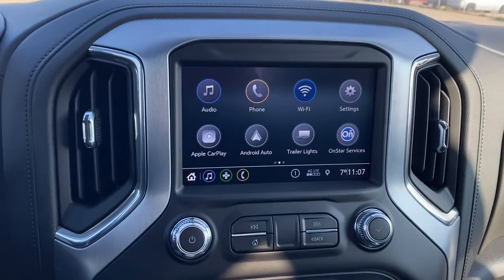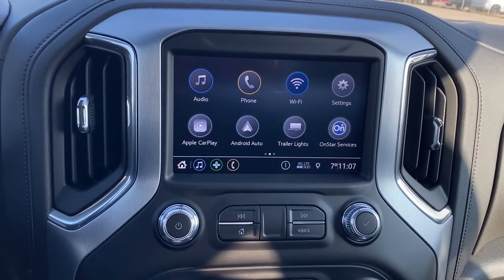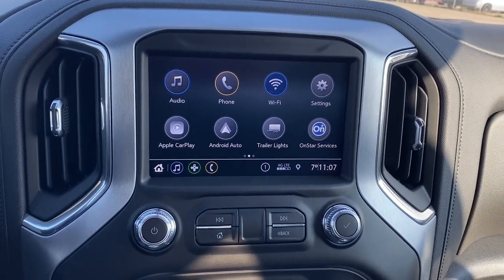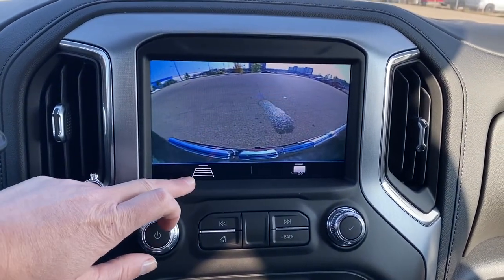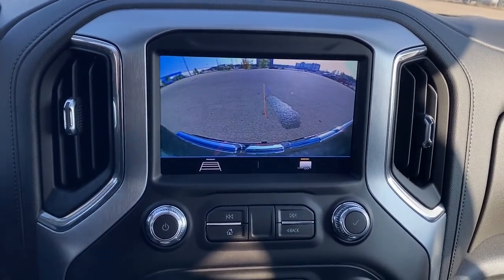This is GMC's infotainment center equipped with Apple CarPlay and Android Auto. This touchscreen displays the outside temperature, the time. It's also equipped with our trailering app, and it doubles as our backup camera with or without guidance. And we've also got that hitch guidance there on the right.